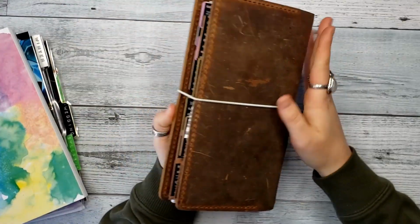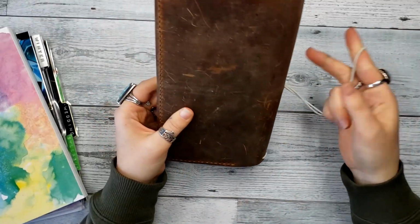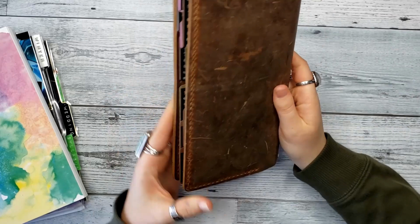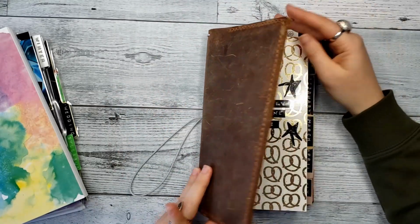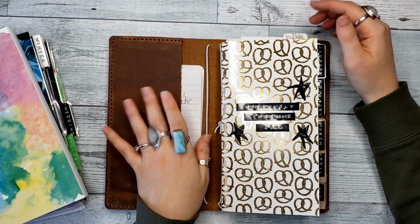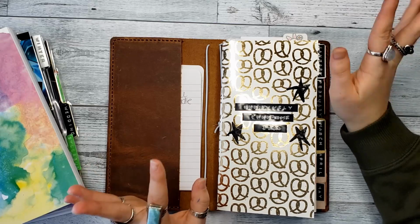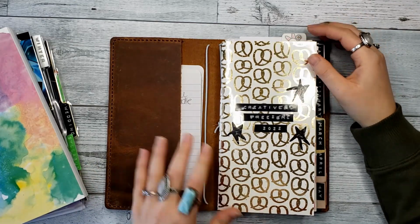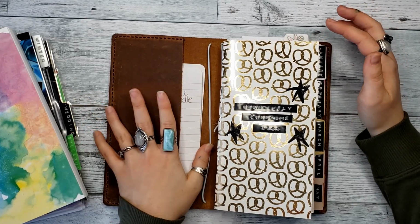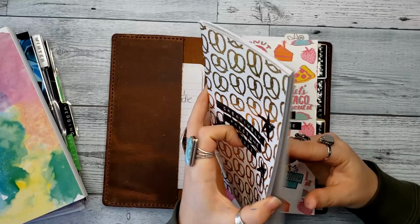Then in here, this is a traveler's notebook by Pocket Lily Covers. I don't think she makes notebooks anymore. But in here, I just have a couple of inserts. In the front, I have a bunch of index cards where I'm brainstorming the different lessons for my Creative Freedom journaling class that I'm teaching this year. So I'm just keeping a running list of different topic ideas and things to go along with that on those cards.